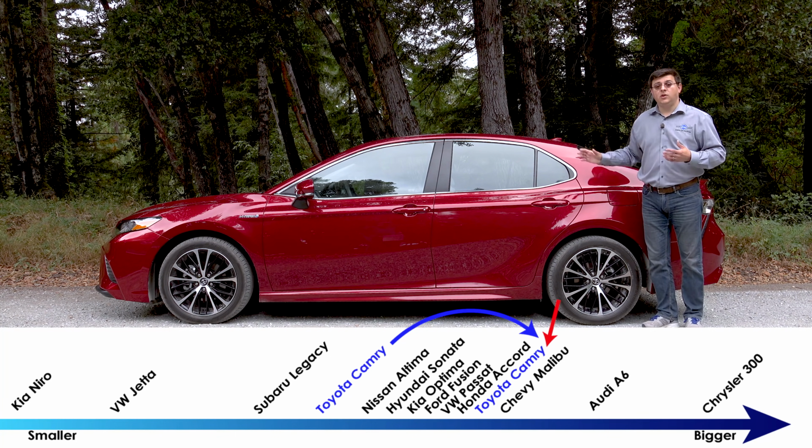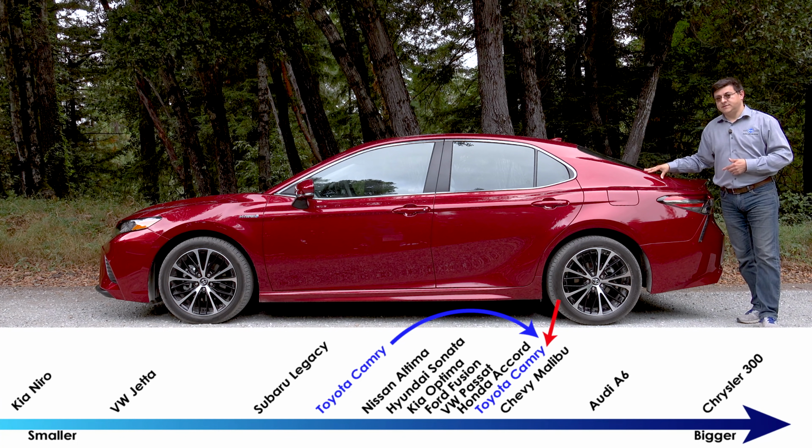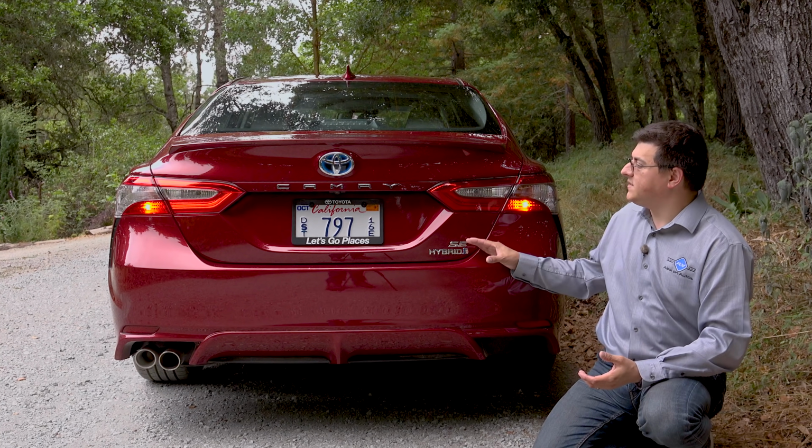Although the Camry has become longer for 2018, we don't get any more rear headroom, and the trunk remains about the same size. The rear of the Camry is not quite as stylized as the front.